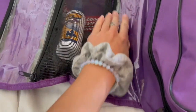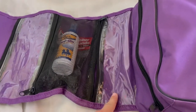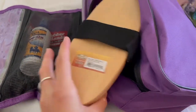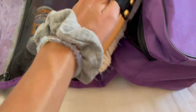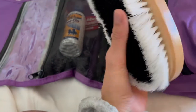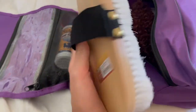And then it has a pocket right here, which had a hoof pick in it, but I left the hoof pick in my trailer. It was just this big black hoof pick. And then it has this big pocket, which came with this Tough One finishing brush, so like a soft brush, and I wanted natural looking brushes, so that's good. It's probably still synthetic.